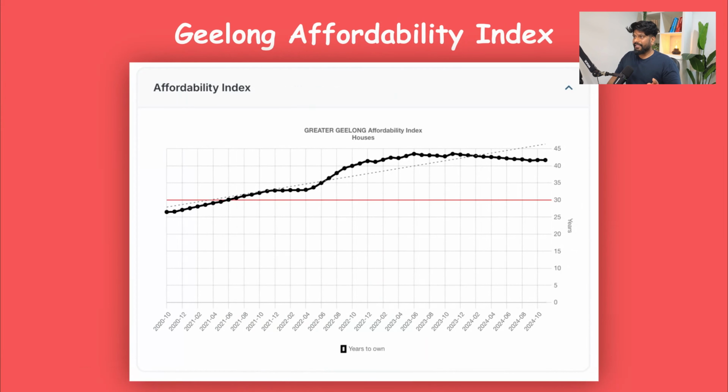Geelong's affordability index. Obviously, affordability is the single most important factor for long-term capital growth. If the properties are not affordable, then obviously there's a ceiling. The market cannot keep rising. You can see the affordability index is basically how many years it takes for Geelong residents to pay off their home. And you can see it's 42 years right now. 42 years does sound drastic, but this includes the entirety of Geelong. So it includes low-income earners and high-income earners, but not everyone in Geelong can afford a home. And also this is based on a 6.5% interest rate assessment.